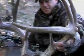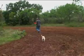You know, every time we harvest a deer off those food plots, it's one less deer competing with my bucks for forage. It's also one less deer competing with all the hard work I've put in, and that's what works for me here in Central Texas.